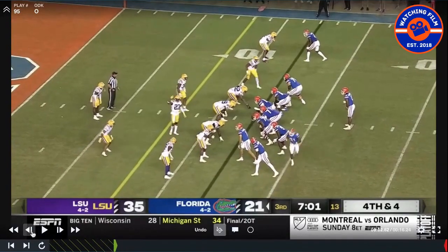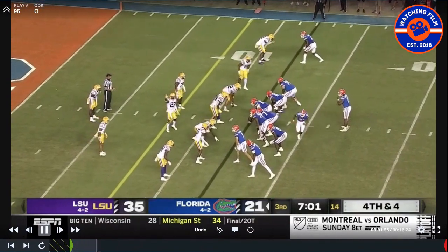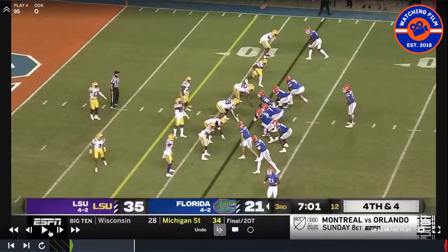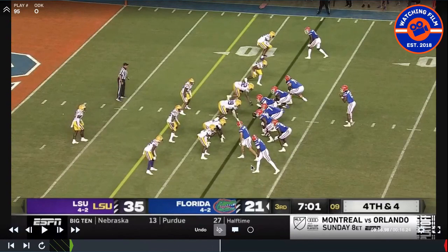So, right, the thought here, LSU does a good job covering this. But it's okay to throw one-on-ones. That's not a bad thing. But motion the back out. So now you got to bump a corner out. And then you're going to have a bunch route ready here. They've got a pretty good job, but then you also just have one-on-one slant backside.